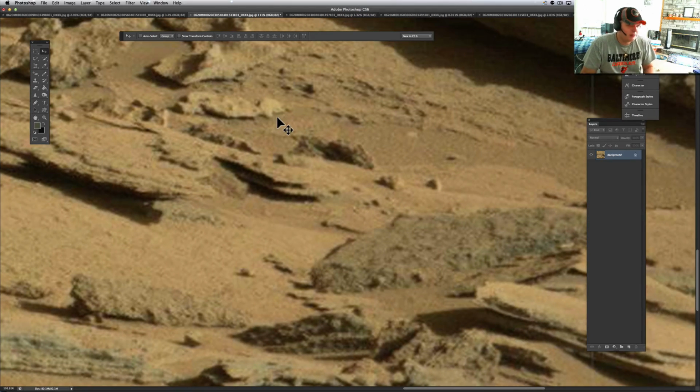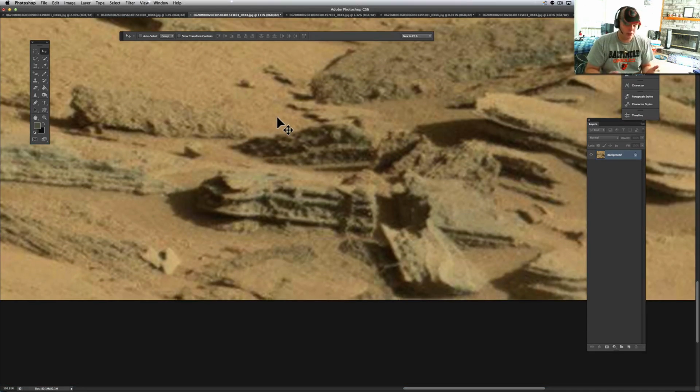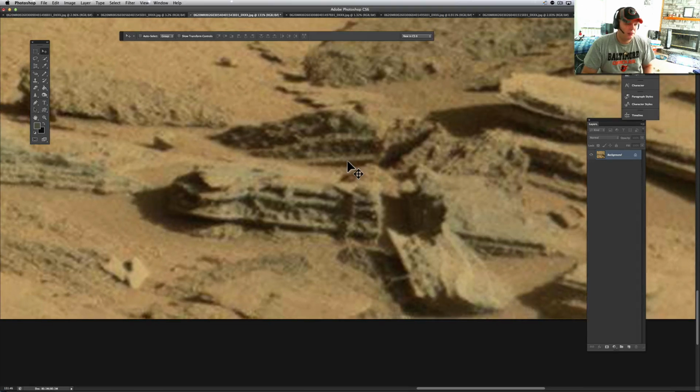Anyway, where are we at still? We are still on Sol 620. I haven't even touched the stuff Carol sent me from 630, all sorts of good ones coming up. But this stuff is just everywhere. And the closer we get to the mountain, the more and more we're finding. A lot of this could be optical illusion, but we just keep seeing more and more of it. There's not too awful much here.